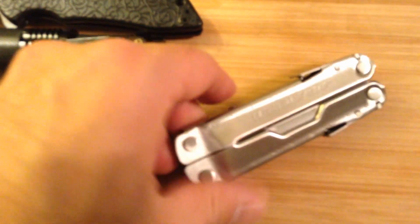Pocket tools. What can you go with? The Leatherman Wingman is an excellent pocket tool. What I have here is the Leatherman Rebar. Okay, I think I paid around, I want to say $45 on Amazon for this. It's a fantastic pocket tool.